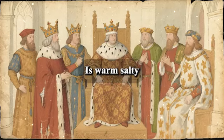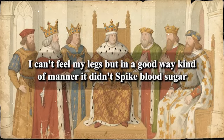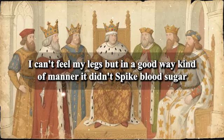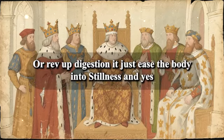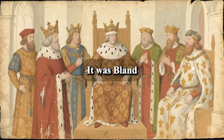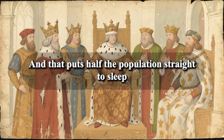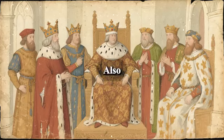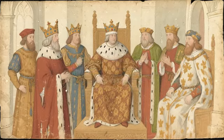It was warm, salty, and filling in that heavy, I can't feel my legs but in a good way kind of manner. It didn't spike blood sugar or rev up digestion. It just eased the body into stillness. And yes, it was bland, but so is oatmeal, and that puts half the population straight to sleep. Don't knock it. Also, consider the fact that after dinner, there was nothing to do.